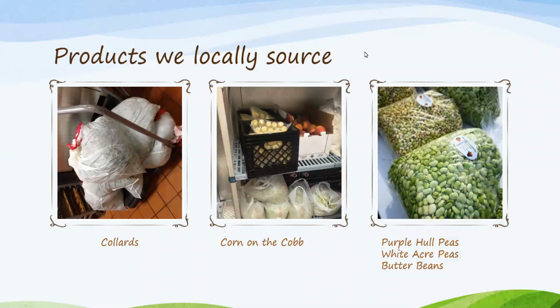Collards are big here in the South. I know they're not big all over the country, but our kids love collards. Corn on the cob is something our kids absolutely adore. And peas, purple hull peas, white acre peas, and butter beans. And we eat those fresh all summer. And then we also store them during the year for the winter time. But in the summer, they are amazing.